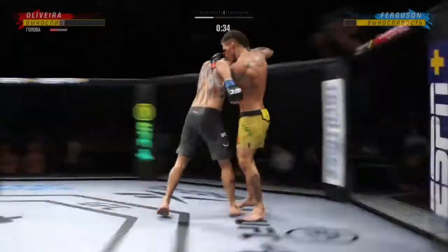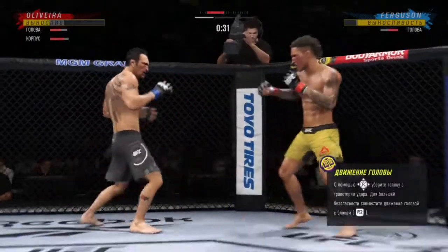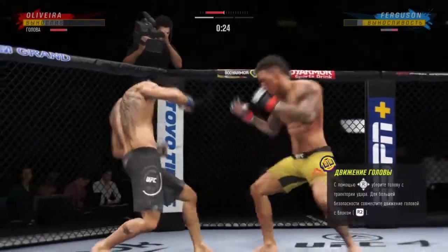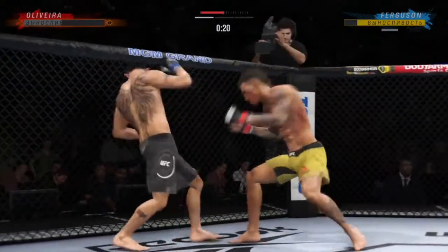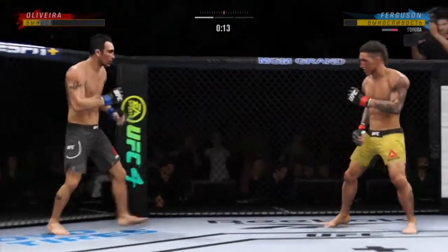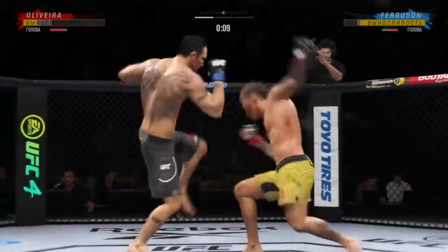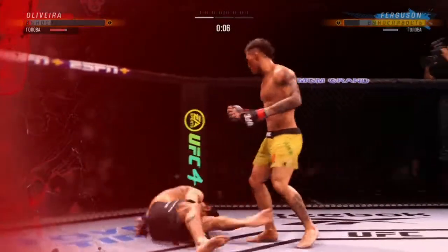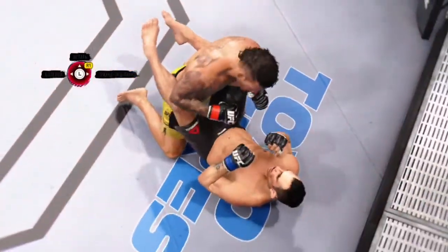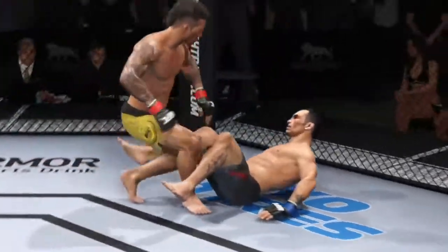Oh! Big knee there. Big combination. Oh! Right to the target. Let's see if his opponent can survive. I cannot believe he's still standing after taking that punch.